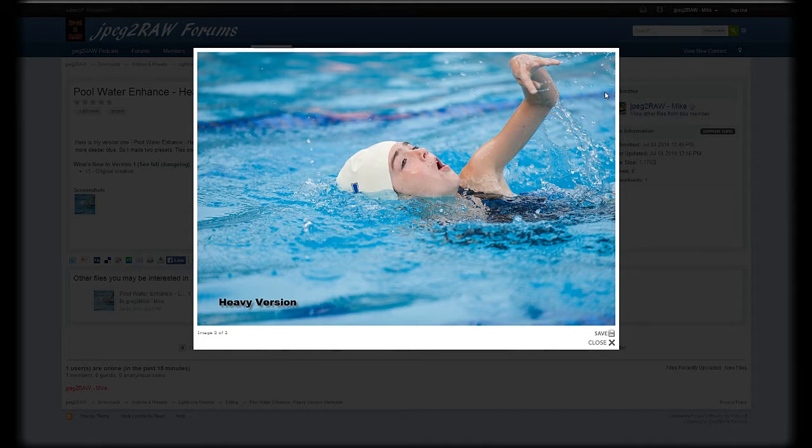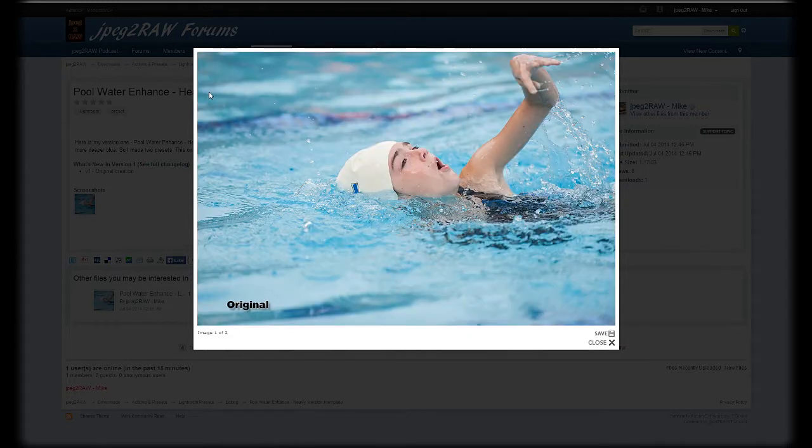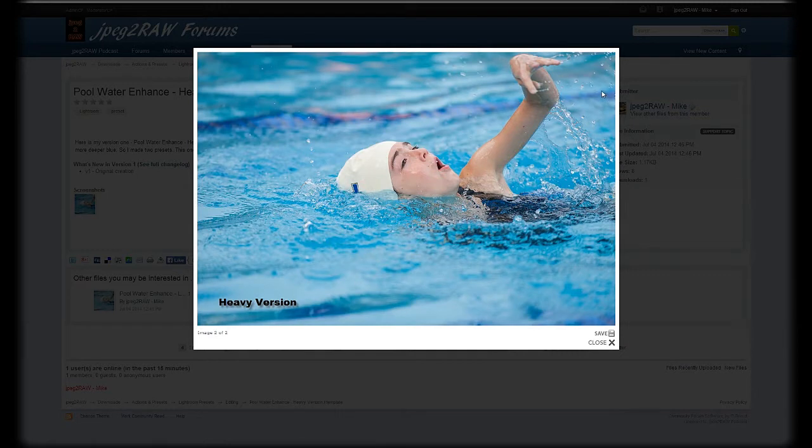Yeah, this is something I created because as I'm shooting, the water always looked this pale, aqua color. In this case, the original water is not that bad. It's usually even worse than this. But I wanted to see a little bit better looking water. And so this is the heavy version.